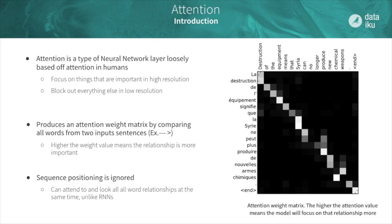And what's really important about an attention layer is that there's no sequential processing. So you can find the relationship of the first and last word in the sentence in one step, unlike an RNN. And you actually attend to every word at the same time. And that allows the model to train a lot better and converge better.